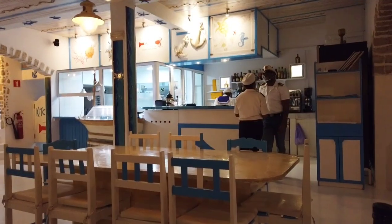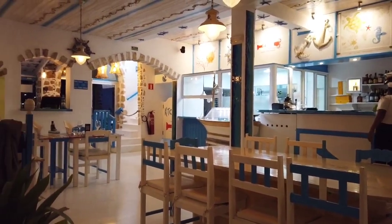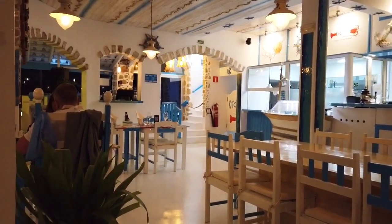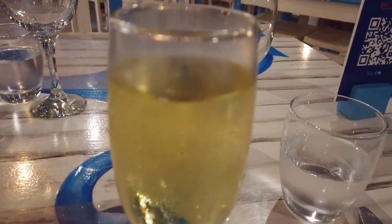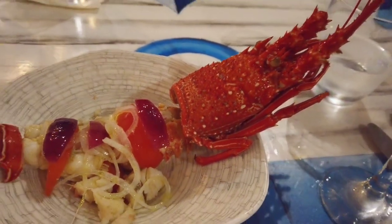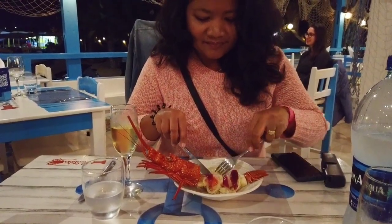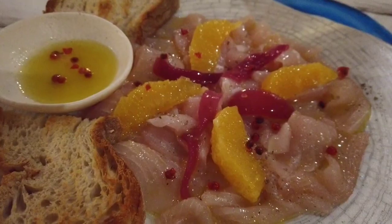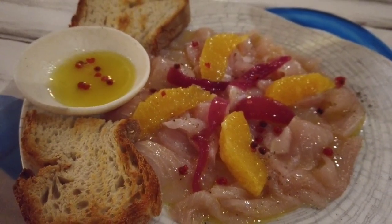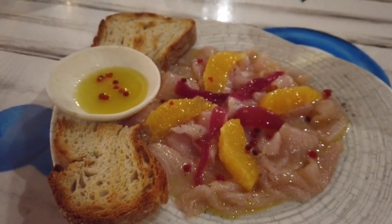We also tried the 75 euro lobster meal at Lobstar Seafood Restaurant, which includes a glass of Italian Prosecco. For the first starter, Catalan-style spiny lobster, cooked in flavored water, served with tomato and sour marinated onions. Second starter is a small tasting of amberjack carpaccio marinated in orange and pink pepper.